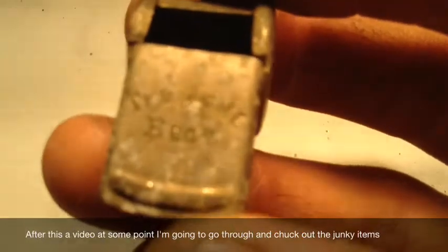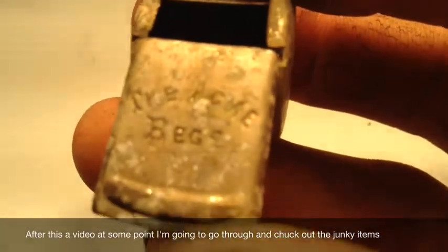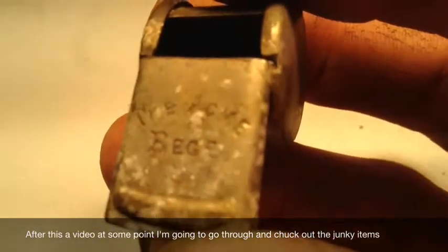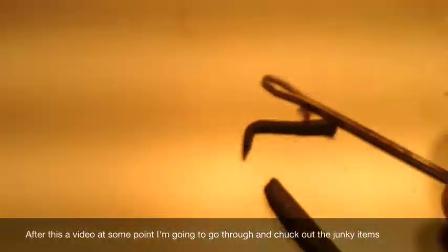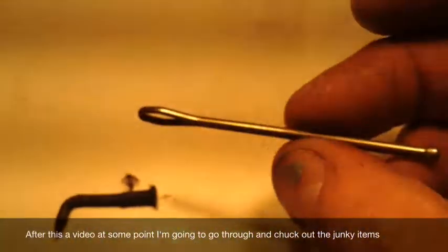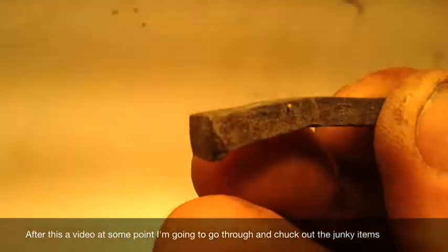And here's an old whistle that I found. It says the Acme... Old whistle, still has the thing in it. Some kind of a sewing thing. Square nail, that was at the old school. Another square sort of type nail.